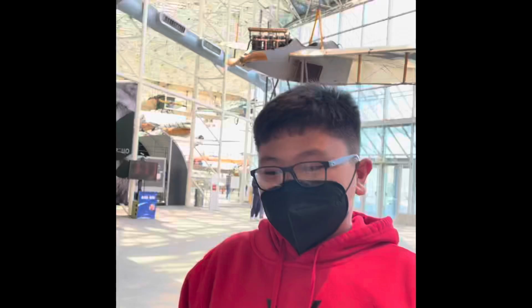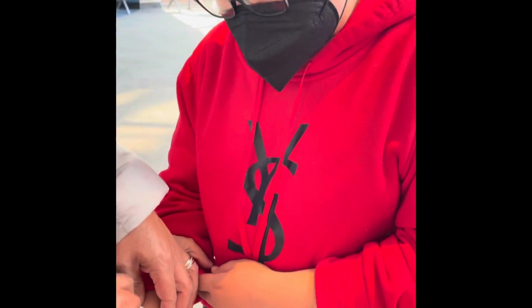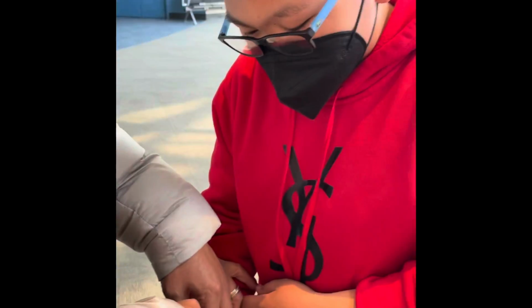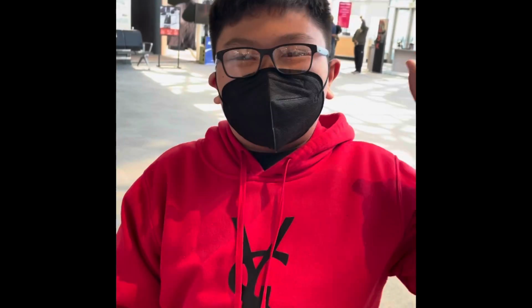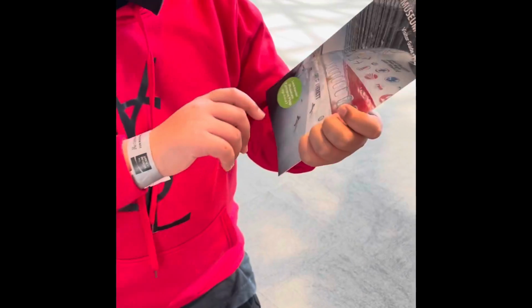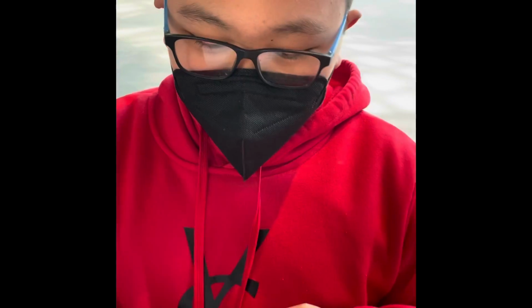Now I'm gonna put my wristband on, which will only give me access to the museum. Okay, yeah. There you go. And my official visitor guide and map. As you can see on the front here, I can already see that it's the City of Everett, the first ever Boeing 747 ever built. So I'm guessing it's here in the museum somewhere. Okay, let's go explore.